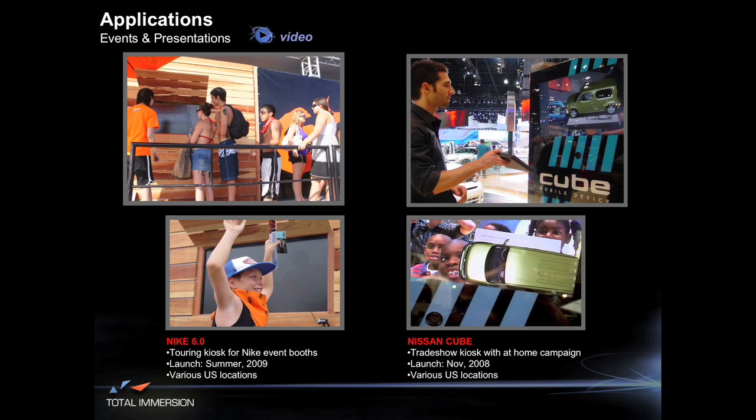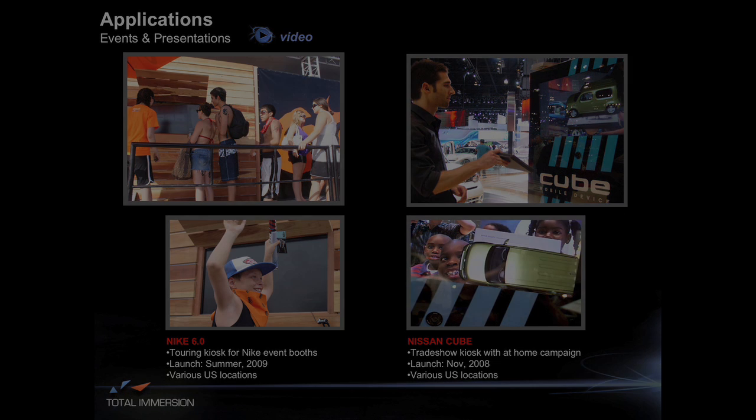And the Nissan Cube had a really interesting experience also. They had both an out-of-home and at-home campaign where people at trade shows or in retail were able to hold up a brochure and change the color of a car or actually see the interior, change the interior, fold back the seats. And they were able to bring that home and do it at their PC as well.